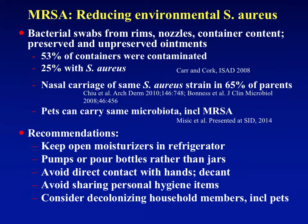A word about MRSA. I again find that much more difficult to deal with, and what really helps for me is reducing the environmental Staph aureus load. Now, Mike Cork never published this, but several years back at an international meeting, he had a poster in which he had looked at swabs of bacterial cultures from the rims, the nozzles, the containers of preserved and unpreserved products that were going on the skin, emollients and topical medications, and he found 53% of them were contaminated, 25% of them had Staph aureus.